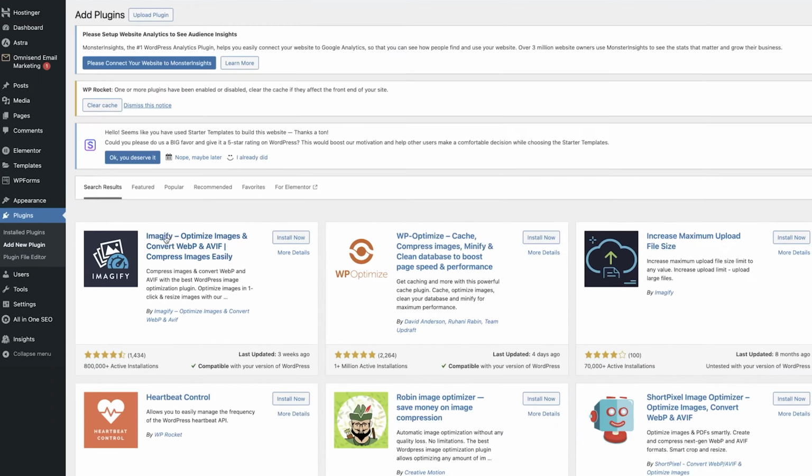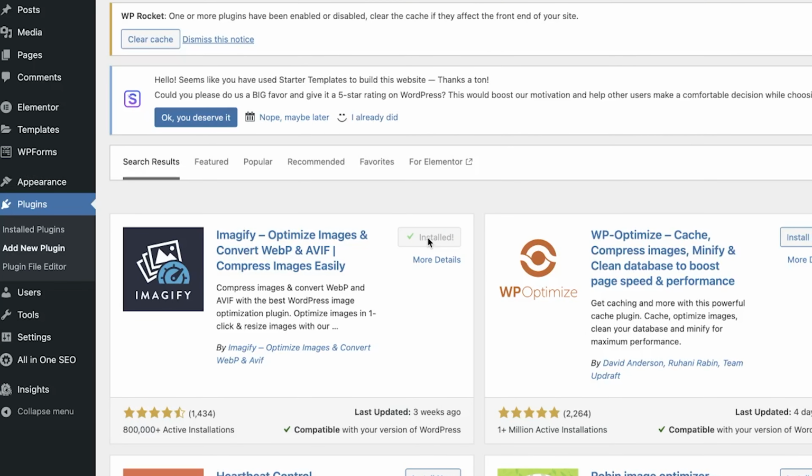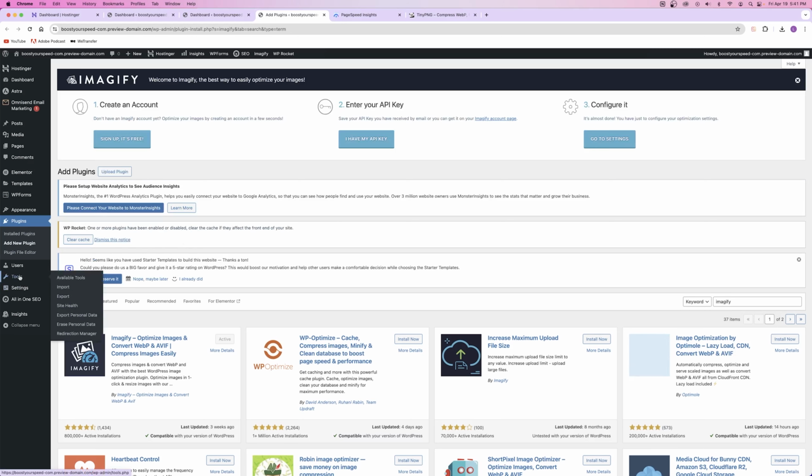Now, if you want to go the WordPress route and download a plugin that will automatically compress your images, then you can try plugins like Imagify. It optimizes and converts files to WebP from your WordPress workspace.